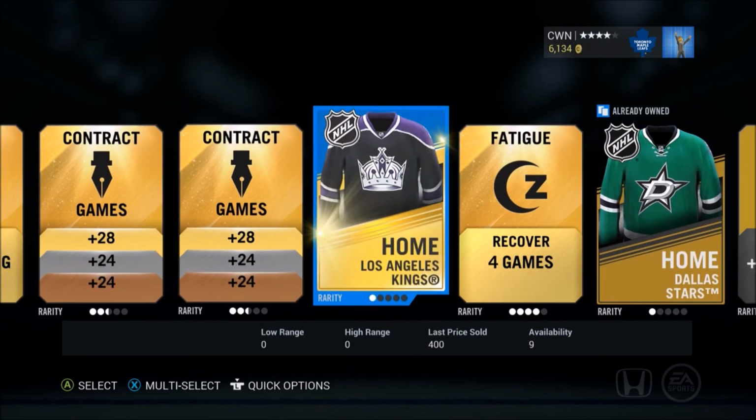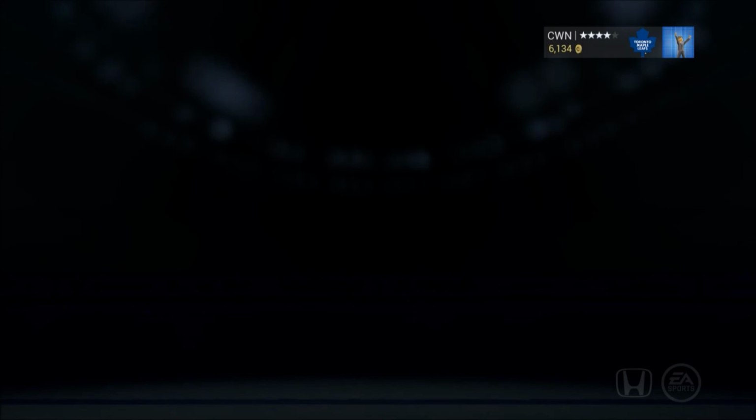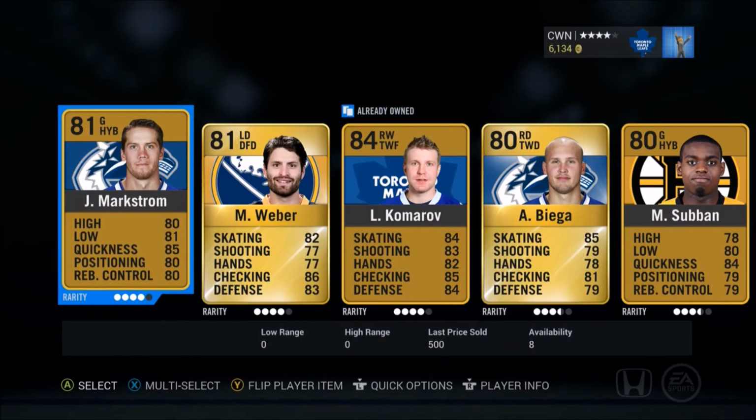Oh, more shit. Yep. Mm-hmm. Love it. Gotta just love how shitty these packs are. And people pull Crosbys, and here I am. I pulled Jay Harrison. That's who I pulled. No hate on Jay Harrison. It's just like, what the fuck, man?